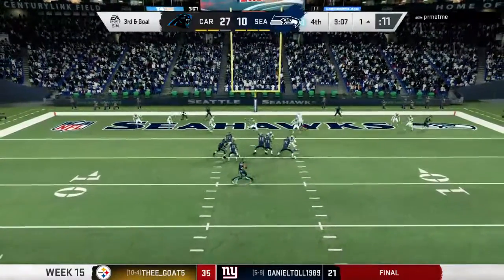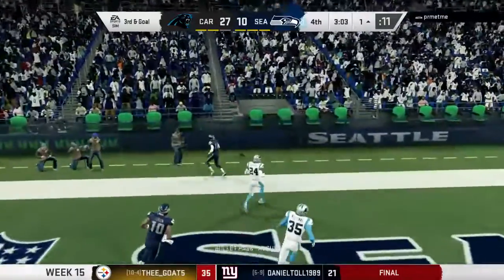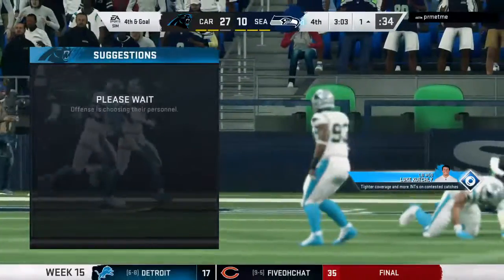From the shotgun, Wilson. Buying time to his left. Looking end zone, but it's incomplete. So now 4th and goal. You're trailing by a decent amount here. What are you doing, Coach Davis?